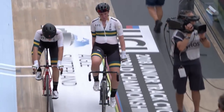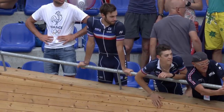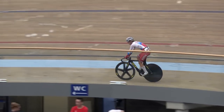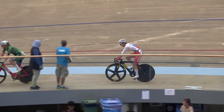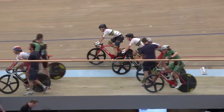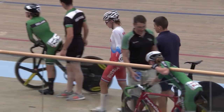Silver for Russian Federation, Daria Malkova to add to the silver she's taken already in the individual pursuit, and the Omnium at this championship. They're also the silver medalist in the Madison last year for the nation of Russia, although none of these riders are involved in that one. Her teammate Malina Malieva, and confirmed now that it was Australia for the bronze medal.